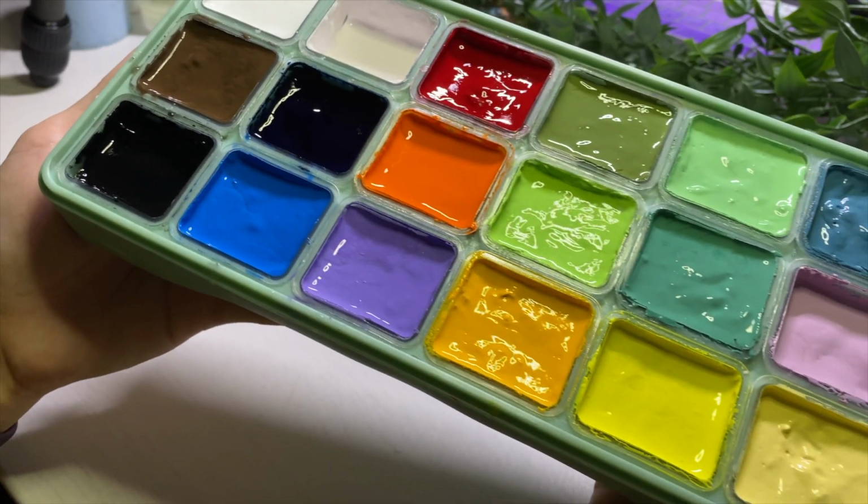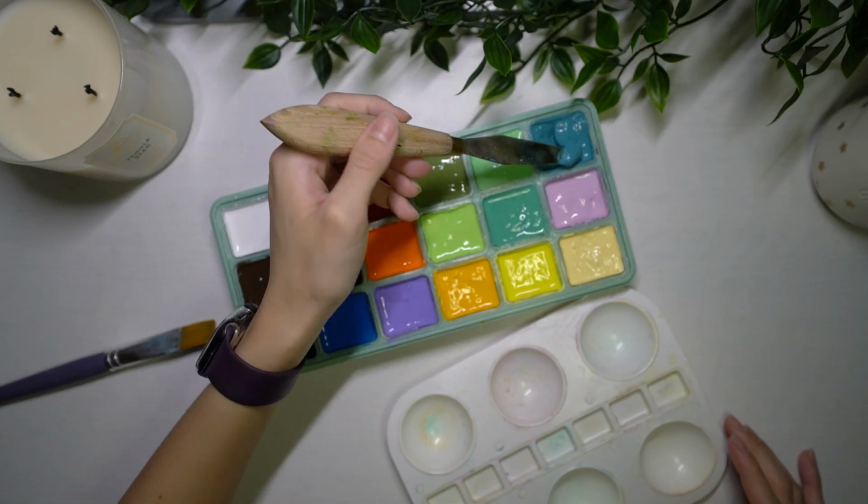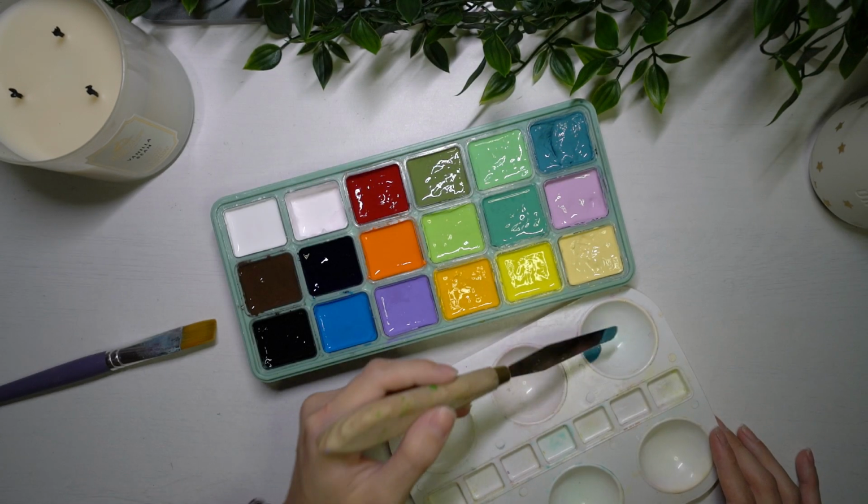Today I'm going to be doing a series of 4 paintings inspired by Studio Ghibli scenes.